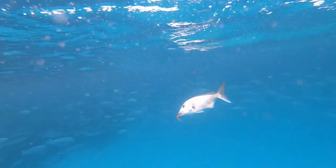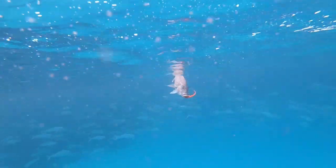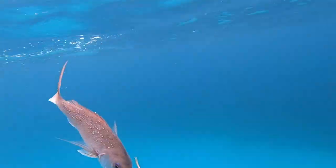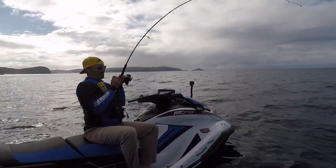I use a variety of soft baits and techniques to catch a variety of fish before it gets real. Here we go, touch up. Fish on! Nice fish!